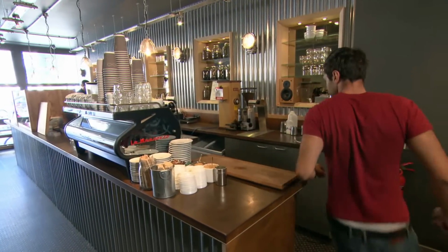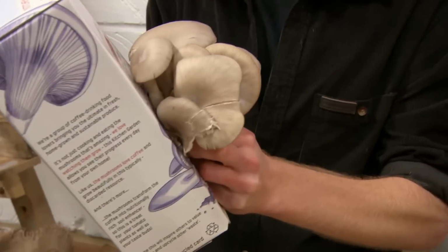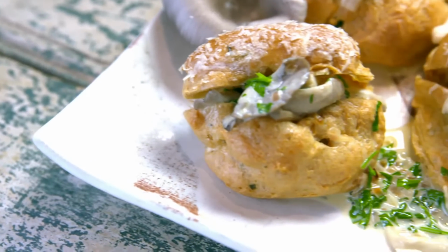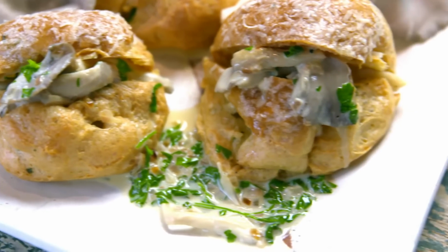Still to come, wake up and smell the mushrooms? I meet the lads who grow fantastic fungi out of thrown away coffee. I put them to work in my kitchen. That's grand, that, mate. Yeah. Well done. Thank you very much. That's spot on there. And I put their produce to good use in these gorgeous savoury buns.